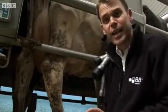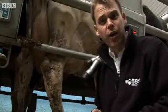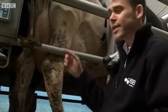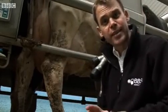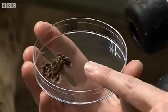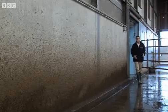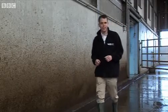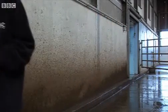Now that may sound unlikely, but as few as 100 E. coli 0157 are able to start an infection. And in the feces of these animals, there may be as many as 100,000 for every gram of excreted waste. If the meat is not fully cooked or the milk is not pasteurized, there's a risk we may become infected.